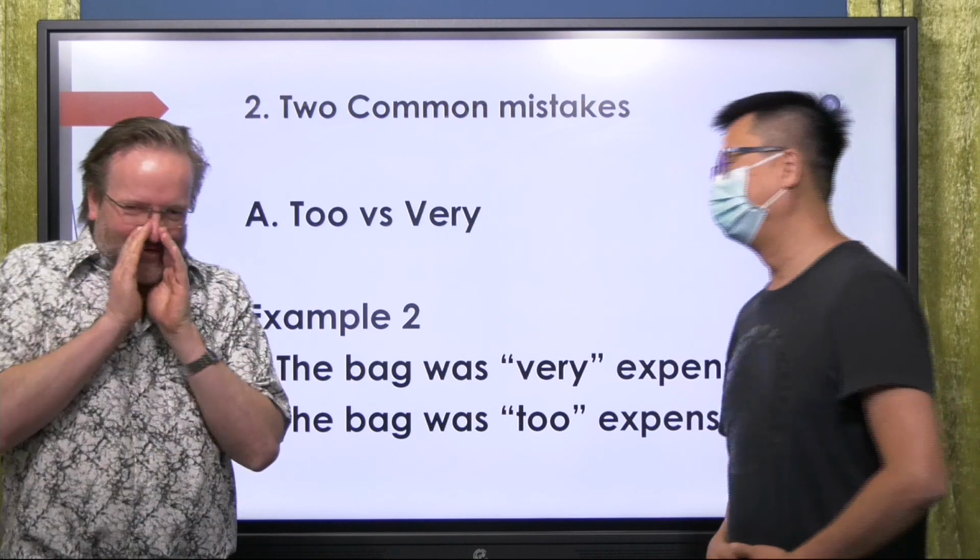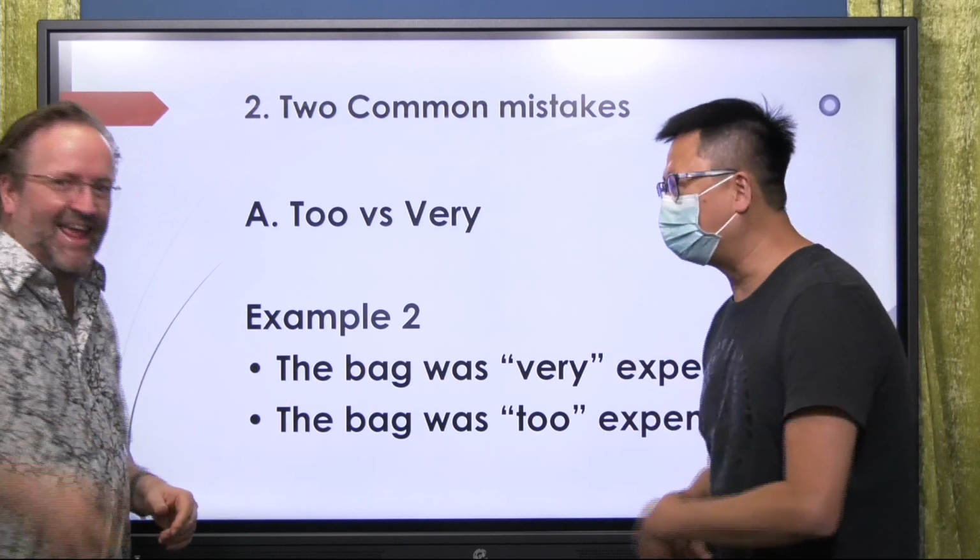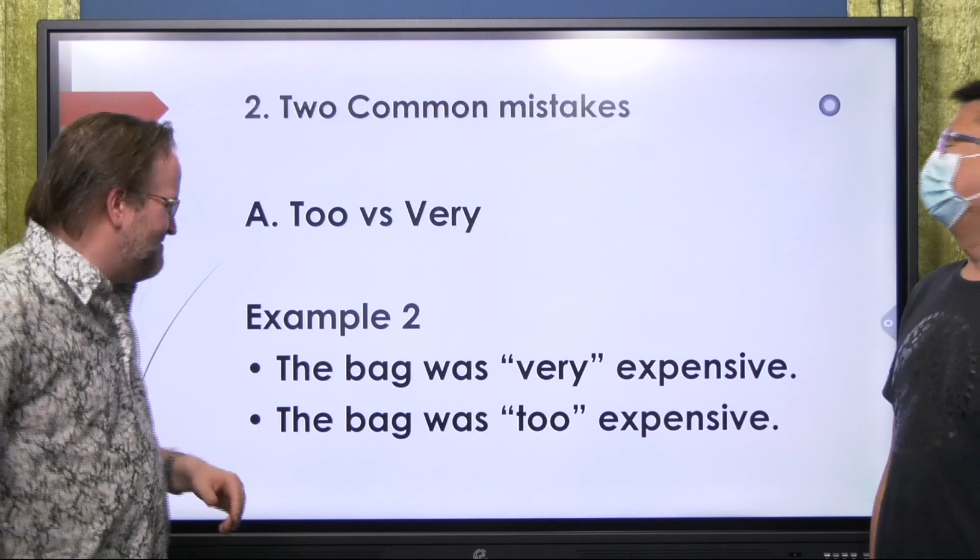I don't shop for Louis Vuitton. I buy cheap ones at the night market. Maybe 20,000 or more. It lasts just as long, the night market.